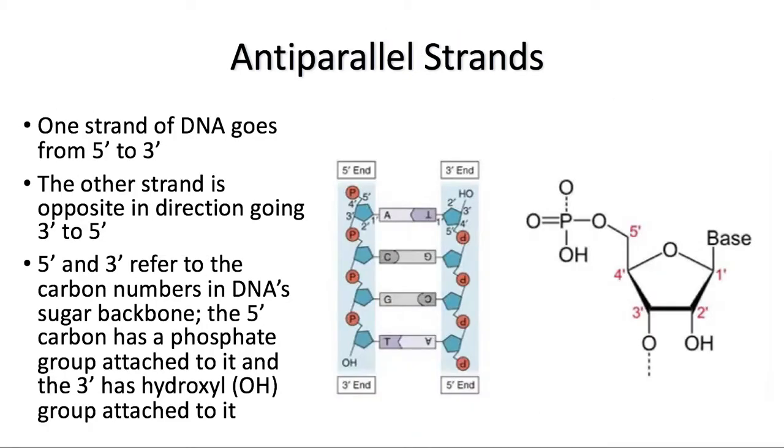Finally, DNA isn't exactly parallel. We call it anti-parallel. So one strand of DNA goes from a 5' to a 3' end, and the other strand is upside down. It goes the opposite way, 3' to 5'. You can see that one of them is upside down, right? So they're anti-parallel. We don't call them parallel.